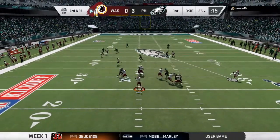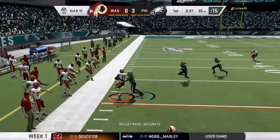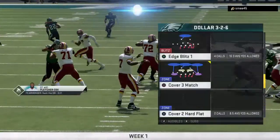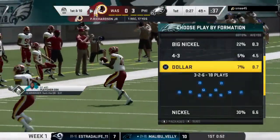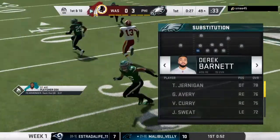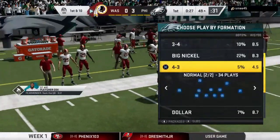From the gun, Haskins on 3rd down. He'll get this to his speedster, Paul Richardson. 17 yards that time and a Washington first. To Paul Richardson, it's a gain of 17 yards, and the Redskins first down.